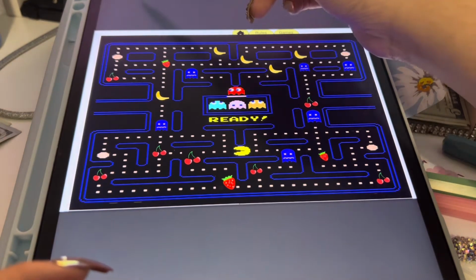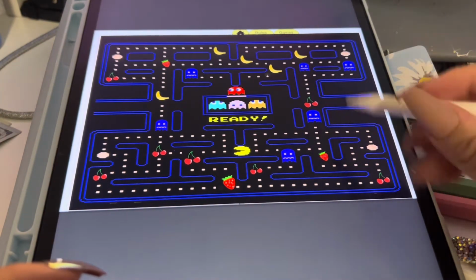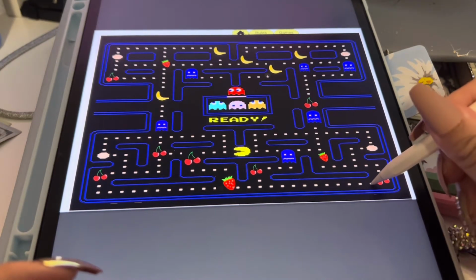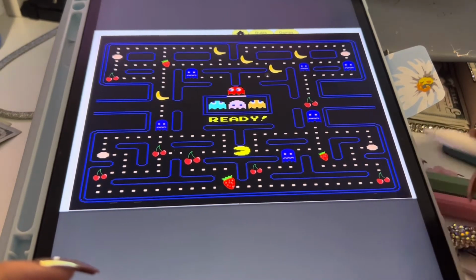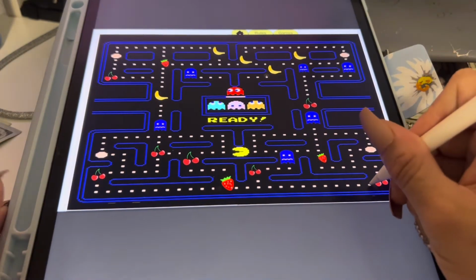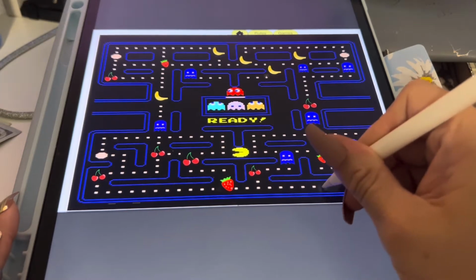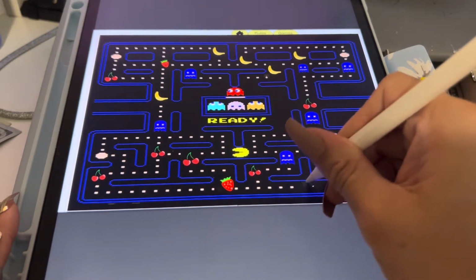Okay? But I think this is adorable. I wonder if I can highlight it. It might be easier. Oh, no. Okay, I did not test the highlighter on this. I just did the pen. So 5, 10. I already forgot. I can count in my head.